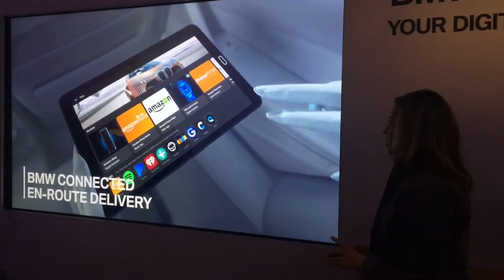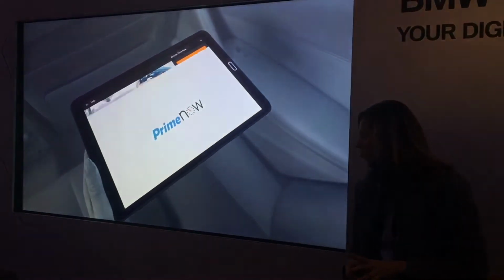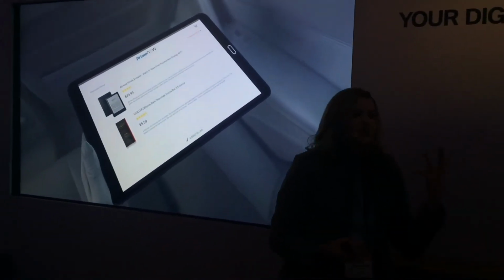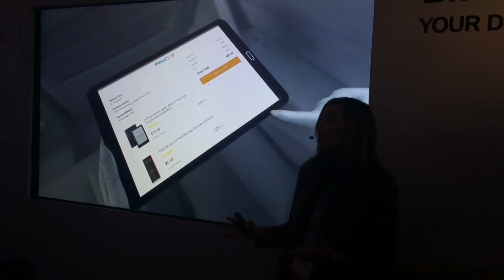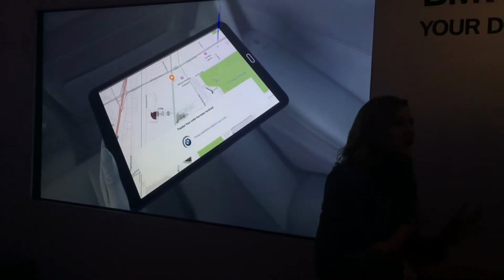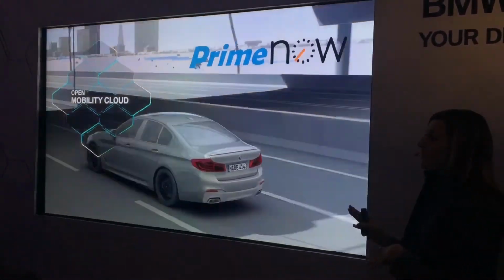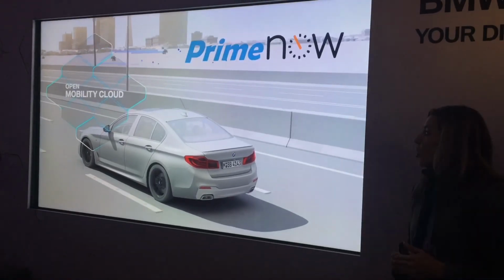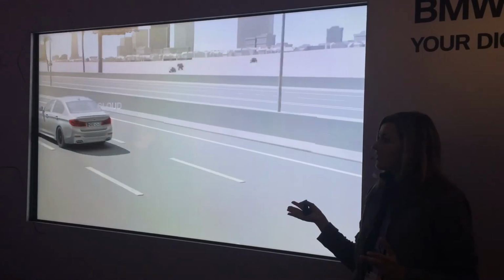So what we are doing here, we teamed up with Prime Now here, and we can just order the chocolate Grandma likes so much. And what is happening now is that the Open Mobility Cloud and Prime Now are calculating the perfect pickup location alongside our route so that we don't lose any time. So this of course is depending on my location, on my route, and my traffic situation. So these two have taken care of that, and they're gonna pop up in my control display in the vehicle.